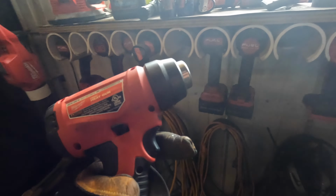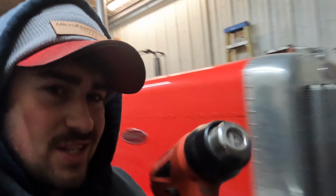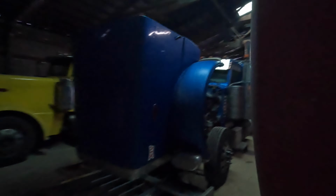heat gun. Use these to take the old stickers off the trucks. I'm not one to put stickers over old stickers. It just looks bad. All right, here we are in the North Truck Shed. Bobcat, Freightliner, Big Blue, and Big 12. Oldest of stickers come off. Got inspection labels on these trailers, there, passenger side inspection label, IFTA stickers.